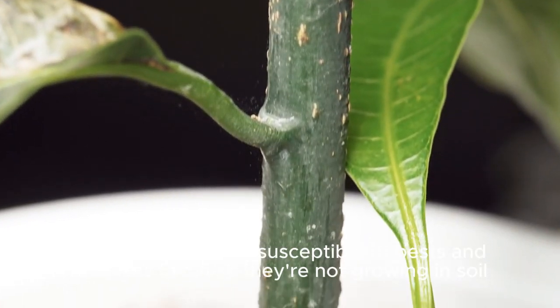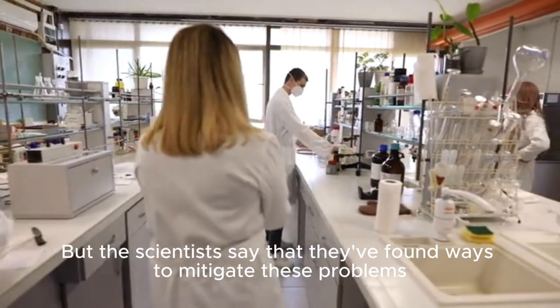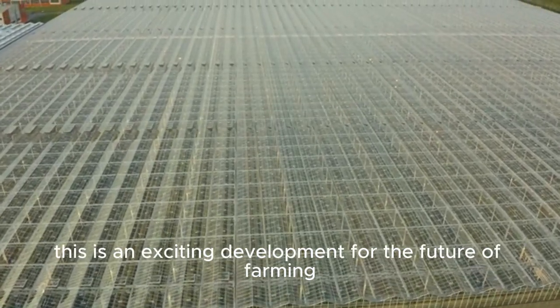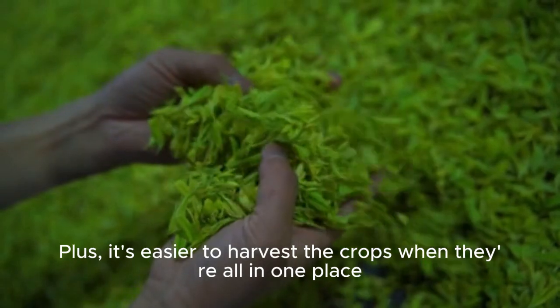For example, the plants are more susceptible to pests and diseases because they're not growing in soil. But the scientists say that they've found ways to mitigate these problems. Overall, though, this is an exciting development for the future of farming. Plus, it's easier to harvest the crops when they're all in one place.